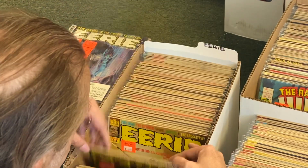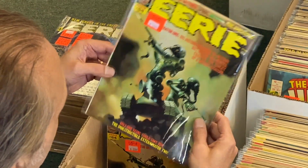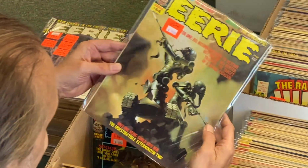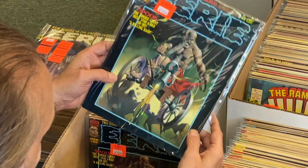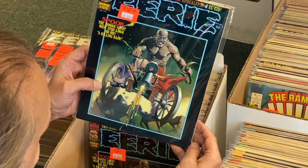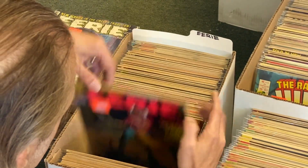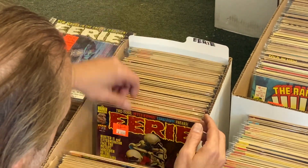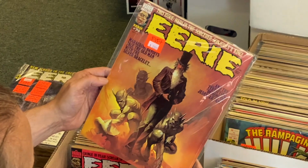Yeah, these ones now are getting to be a little bit better. These were distributed in '75. It's Ken Kelly. More Spook, shooting his big gun, bro. What we got? Let's just go to the cool stuff, bro. The cool stuff.